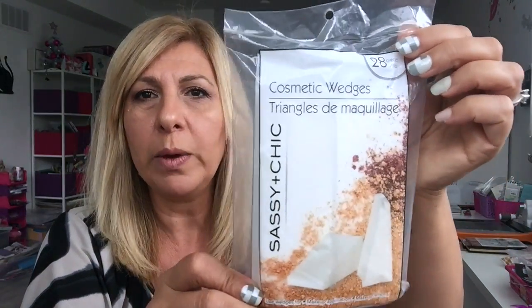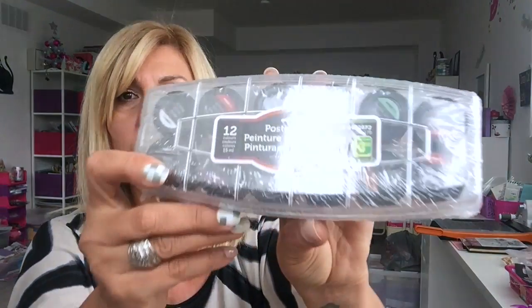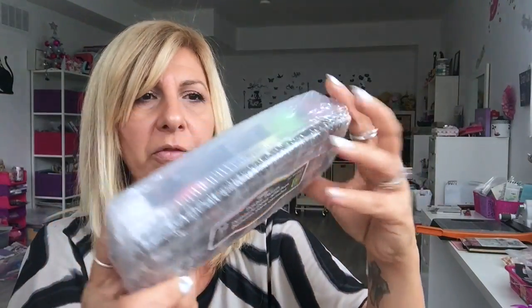My gosh, she's got so much. Yes, I always use these. Thank you so much. And then she's got, I seen these and I didn't buy it. It's poster paint and you get 12 colors. Oh, I'm gonna have fun playing with this. Thank you so much, Sheila. My gosh, girl, you spoiled us. She always does. She's so sweet.